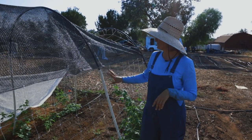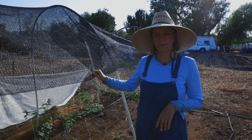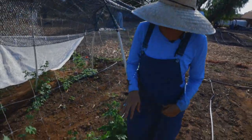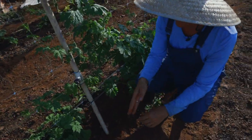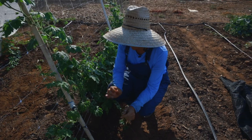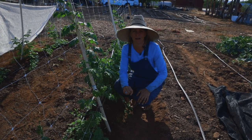But currently, they're protecting them from the excessive heat. So shade cloth is a big one. The other thing is our irrigation. You can actually see that this is really moist. And it's really moist because I'm actually watering every 12 hours. So I'm watering twice a day right now because it is so hot.